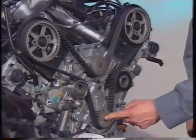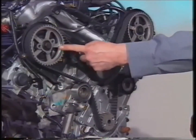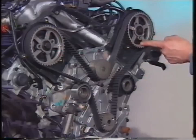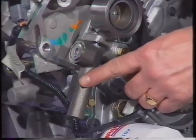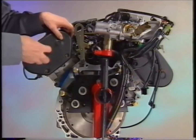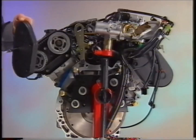From the crankshaft gear, around the tensioner pulley, the right-hand bank inlet camshaft gear, the water pump, the left-hand bank inlet camshaft gear, and an idler pulley. The hydraulic tensioner is self-contained and works in a similar way to a shock absorber. At the rear of the engine, the timing belts are easily accessed by removing these two covers.